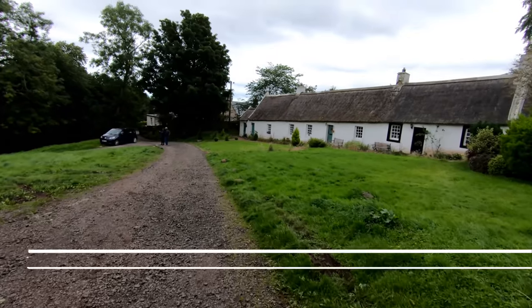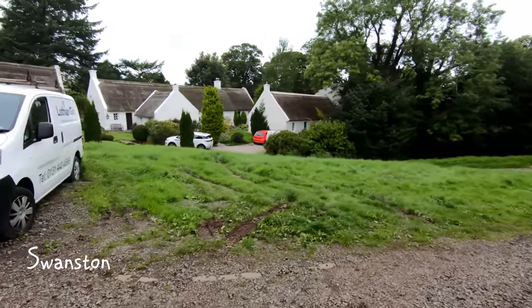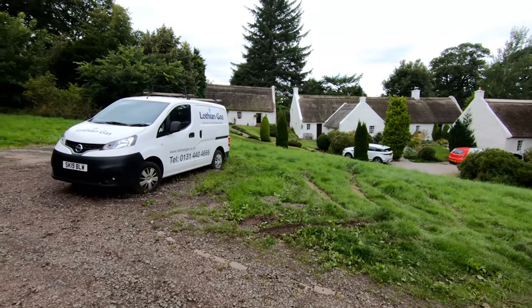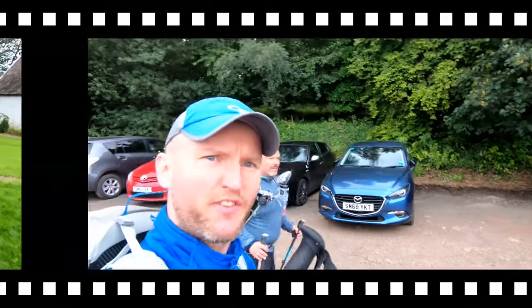This is a little quaint conservation village of Swanston. Lovely thatched roofs and all that. A few advertising for Lothian gas as well. That's us, we've done it.